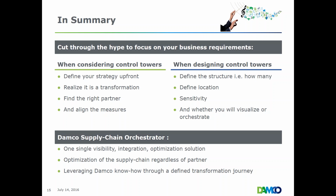The other element is to find the right partner. Ensure that you partner with organizations that can meet your strategic objectives. If it is transformation, then partner with a transformation partner. If the key is visibility, then partner with somebody who can support visibility. If the key is day-to-day operations and operations management, then partner with somebody who can support those capabilities. In many of those boxes, there are providers and capabilities that can support, and as an organization, it is necessary to partner with the partner that is most aligned with your strategic vision and requirements for a control tower product.